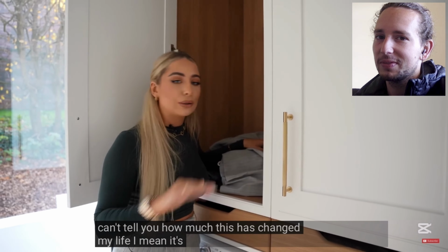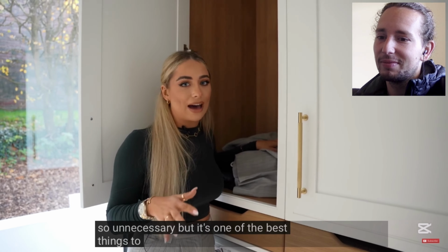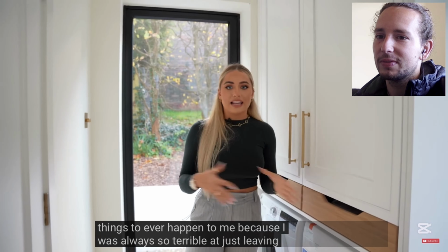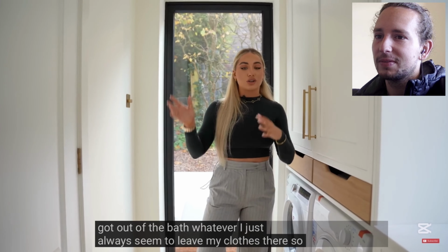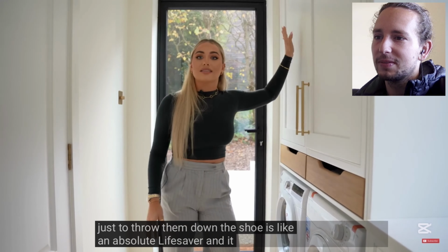I mean, it's pure laziness. It's so unnecessary, but it's one of the best things to ever happen to me, because I was always so terrible at just leaving my clothes on the floor after I've got out of the bath, whatever. I just always seem to leave my clothes there. So just to throw them down the chute is an absolute lifesaver, and it costs nothing to do.